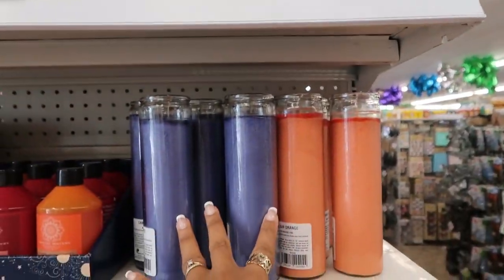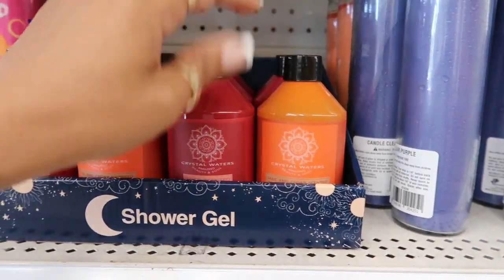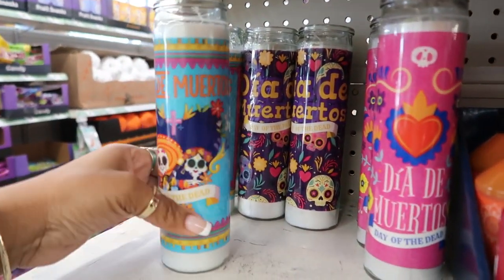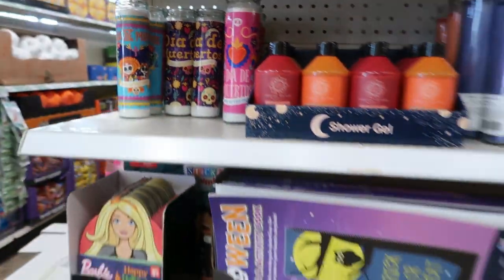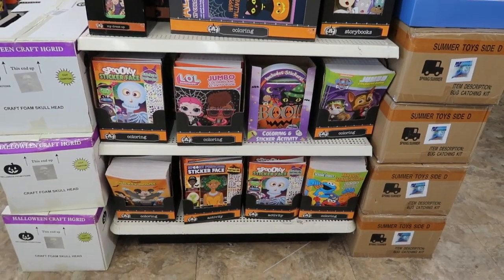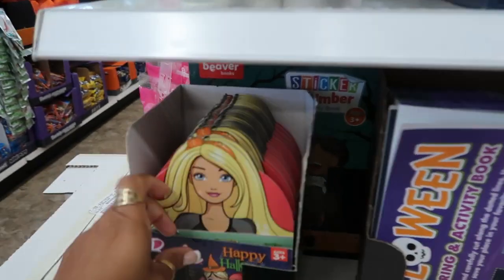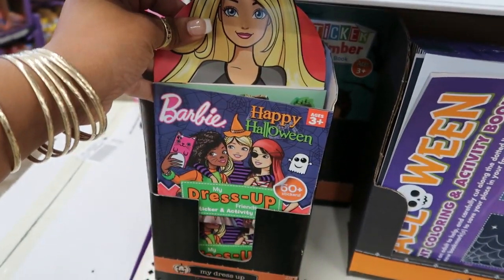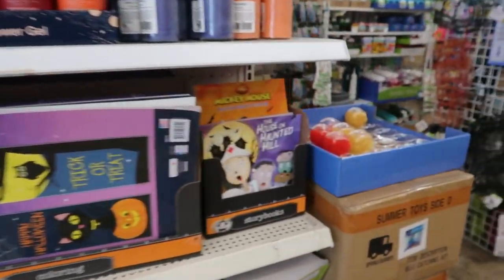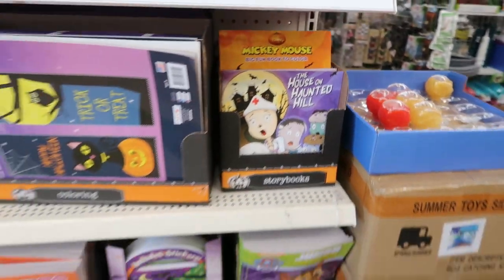And then this end cap right here, let's see, you got some pails. This one, you got the candles. Rose scented, sage and cedar scented shower gel. You got these candles. And then it looks like they have some of the Halloween books for the kids. You got the LOL, Barbie, my dress up. She has a little pumpkin headband. The House on Haunted Hill.